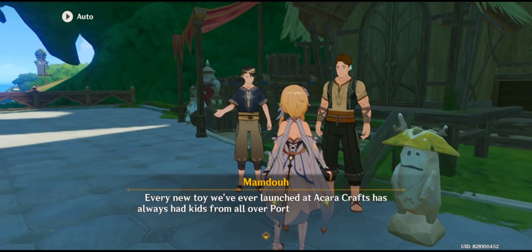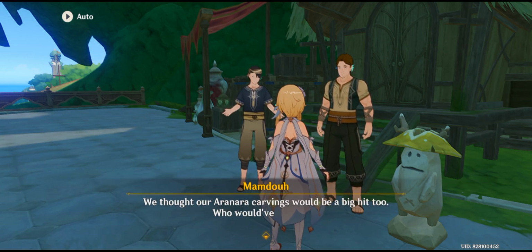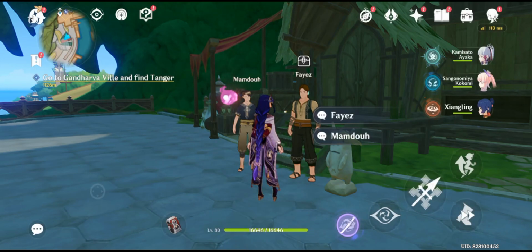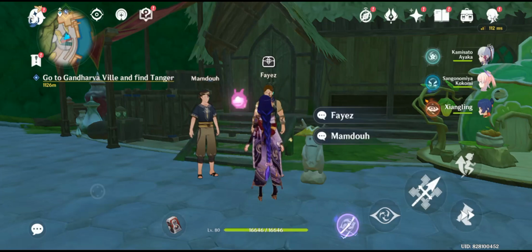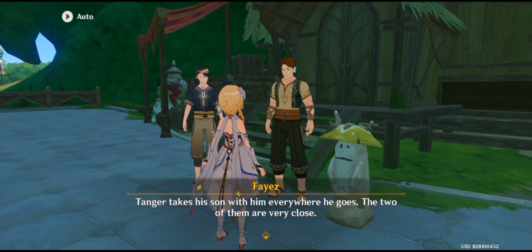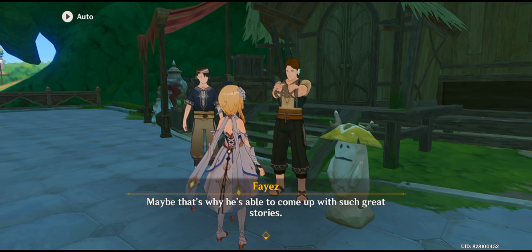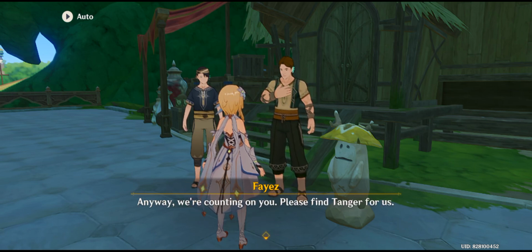Every new toy we've ever launched at Akara Crafts has always had kids from all over Port Ormos flocking here to buy it. We thought our Aranara carvings would be a big hit, too. Who would have thought? Tanger takes his son with him everywhere he goes. The two of them are very close. Maybe that's why he was able to come up with such great stories. Anyway, we're counting on you. Please find Tanger for us.